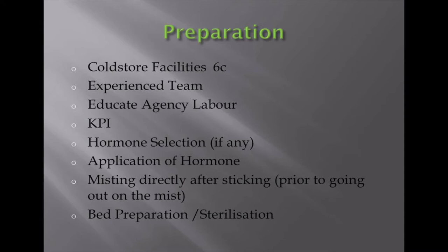Hormone selection, unfortunately I don't think Keith is here today. We use Rizopon, and then we select what Rizopon is suitable for that cutting, if any. That's what I say, if any. And if any of you want any more detail on that, again, I'm not shoveling it off, but I won't be here later, but chat to Paul.